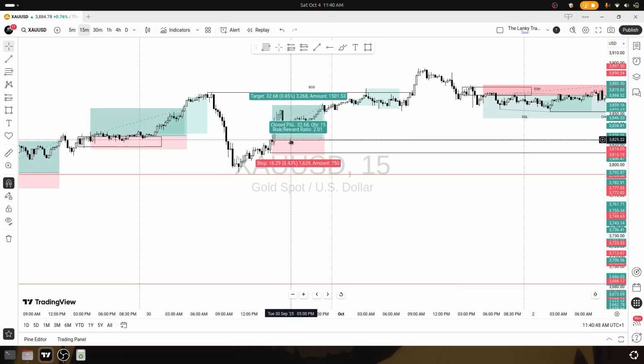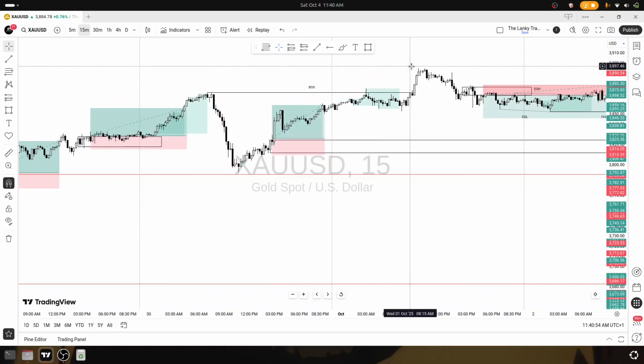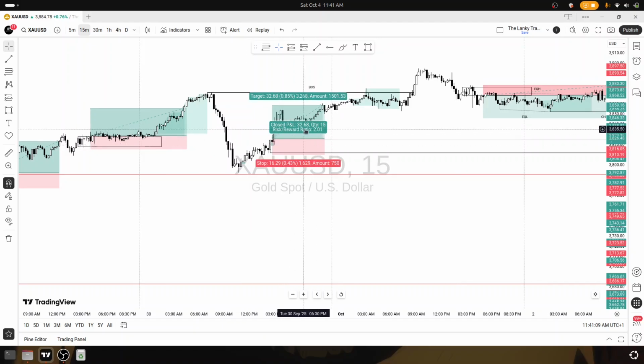So I set a buy limit here, but it did not trigger because there was a fair value gap here, and it just went after that fair value gap and kept on going. And apart from the fair value gap, the previous day low at that time was here, and I couldn't take from the previous day low because it's not my setup. You do understand? That was how Tuesday's trade went.